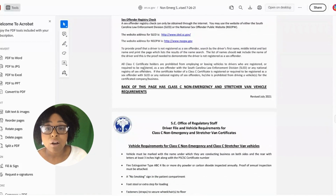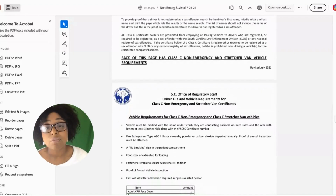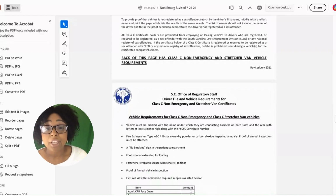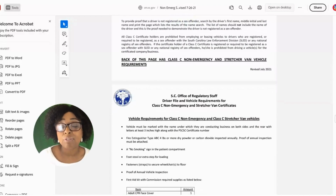All right. And so all Class C certificate holders are prohibited from employing or leasing vehicles to drivers who are registered or are required to be registered as a sex offender with the South Carolina Law Enforcement Division. So there are some exclusions for a positive background check, but that is not one of them. And you do have to get, well, they may have updated it now that they've updated their policy. Hopefully, we can learn more. I'm just reviewing this at the same time. So hopefully they've maybe addressed it.